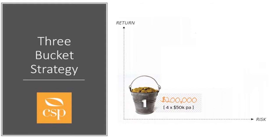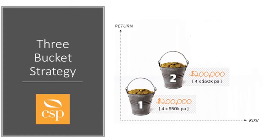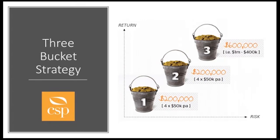As we said, the average client might have another 4 years' worth of income, so 4 years in bucket 1 and 4 years in bucket 2 gives us 8 years' worth of income in total. We've then got bucket 3, which is the remainder. Of the $1 million, we've got 4 years or $200,000 in bucket 1, another $200,000 in bucket 2, that leaves $600,000 that we can put into bucket 3, which is essentially our shares bucket. Bear in mind, we don't need that money for 8 years from when we first start the program. As I said, some clients want more, some want less.